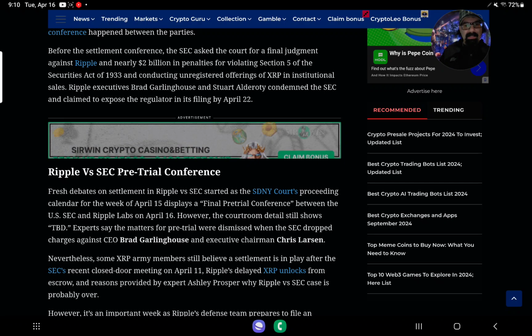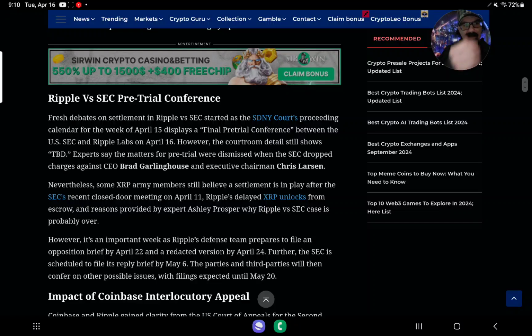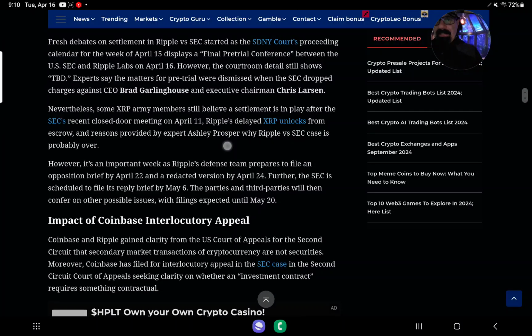As we see, it was in the hopes to avoid Ethereum taking the same step, but that's actually got caught within the trap. Ripple executives Brad Garlinghouse and Stuart Alderoty condemned the SEC and claimed to expose the regulator in the filings on April 22nd. Fresh debates on settlement in Ripple versus SEC started as the Southern District of New York Court's proceeding calendar for the week of April 15 displayed a final pretrial conference.